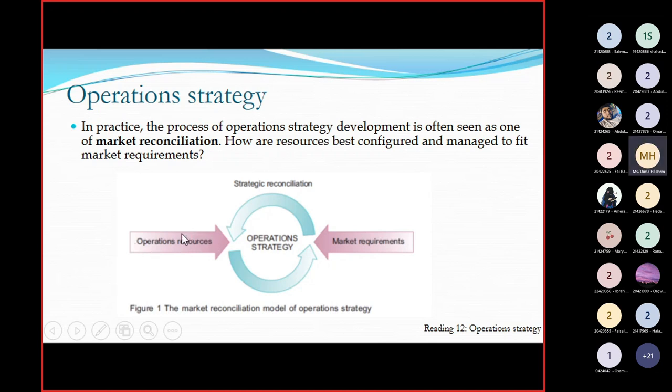At the same time, what resources do we have? What are we able to offer? What the company is able to provide to its operations. So we need to find a match between what the market needs and what we are able to produce. Let's say the market needs a top of the line clothing item, a dress made of very high quality fabric.